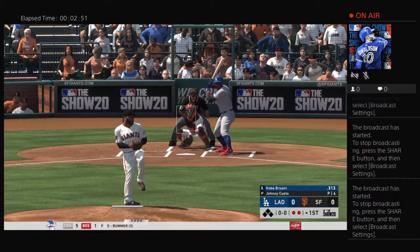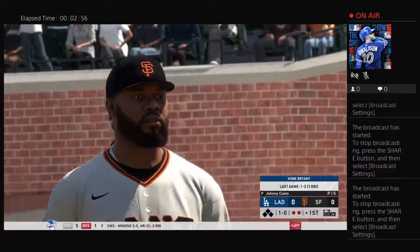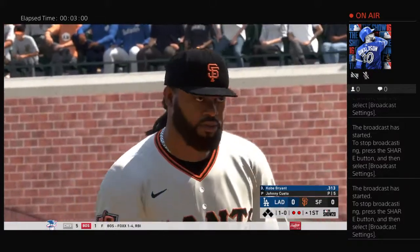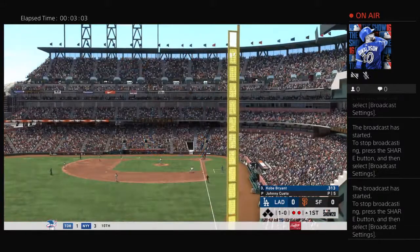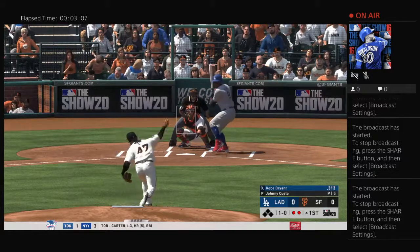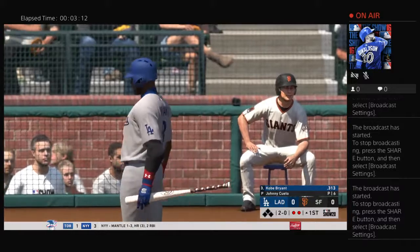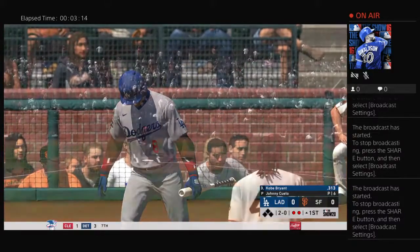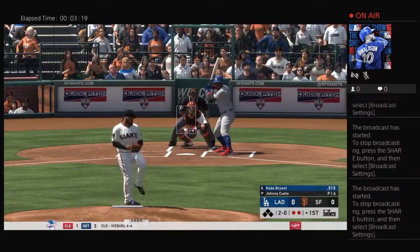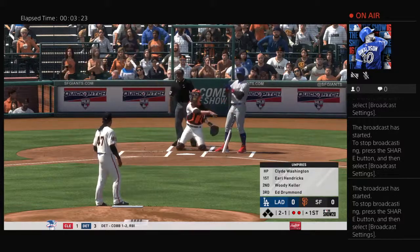Pitch on the way. And here's a slider that's nowhere close, and it's 1-0. Bases are empty here with 2 men out. That's wide, 2-0. This is a spot you really don't want to be in with a great hitter like that. You can't just lay one in there, but you also don't want to run the count to 3-0. Called a strike on the inside part of the plate, 2-1.